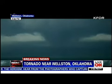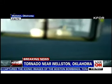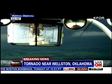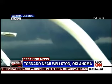And as we've been watching these funnel clouds form and touch ground, this one, by far, just within the past 35, 40 minutes now, is by far the widest, the largest. He says, by his estimation, the reporter in the chopper there, that this is about a half mile wide, this tornado. Let's listen to what he's saying right now.